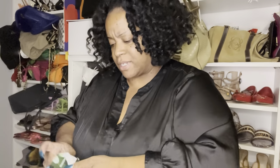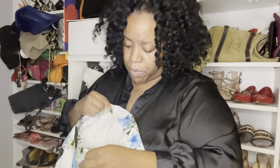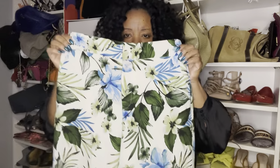This is a smaller size, this is a 6. Banana Republic, size 6. Pant.